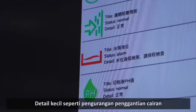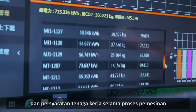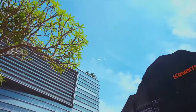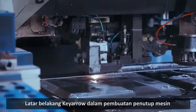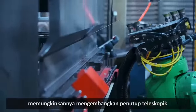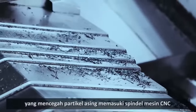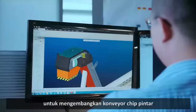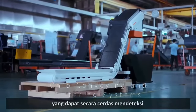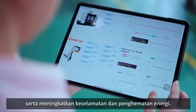Tiny details like cutting fluid replacement and cutting residue make all the difference to performance and labor requirements during the machining process. Kiero's background in machine enclosure manufacturing has enabled it to develop telescopic covers that prevent foreign particles from entering CNC machine spindles and causing production delays. Demand for unmanned factories has also led Kiero to develop smart chip conveyors that can intelligently detect and troubleshoot errors, as well as improving safety and saving energy.